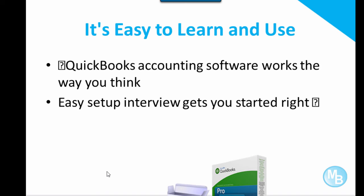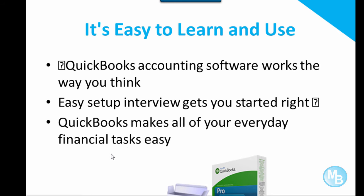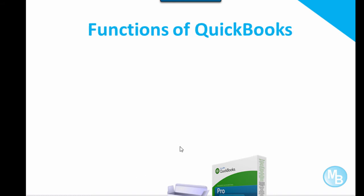And whenever you install QuickBooks or start a new company file, there's an easy setup interview that gets you started right. QuickBooks makes all of your everyday financial tasks easy. Now let's look at the functions of QuickBooks.